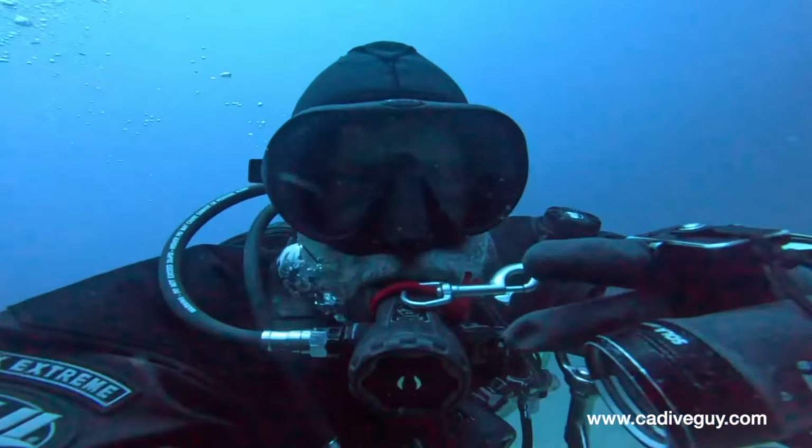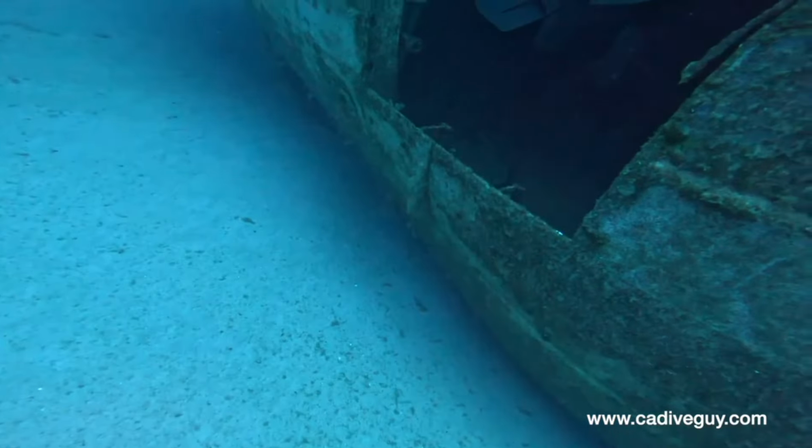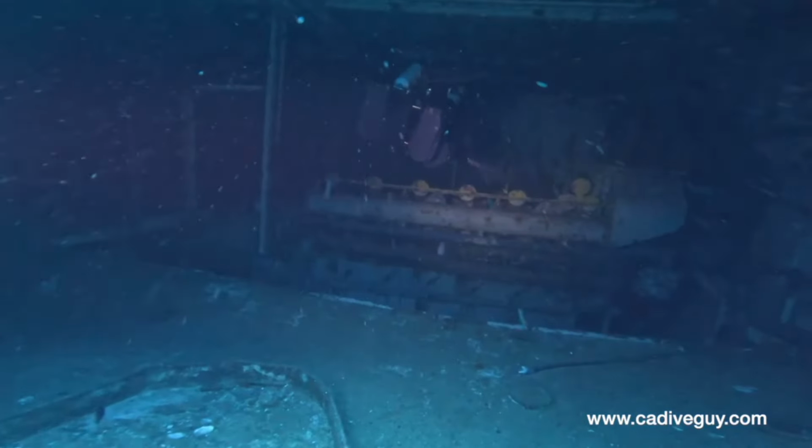So now we're closer to the aft section of the ship, and we go into this little side opening and make our way through additional rooms that are just awesome. A lot tighter for sure.